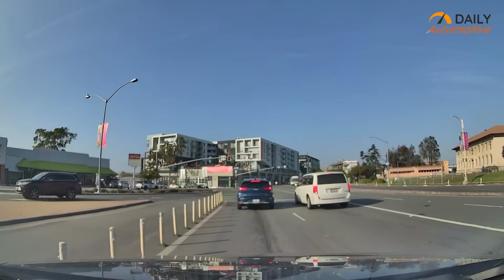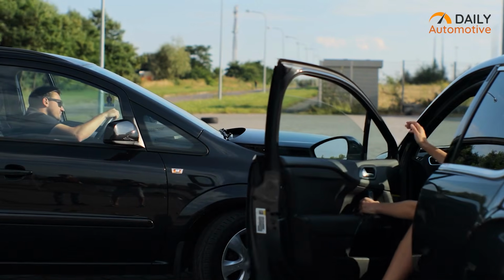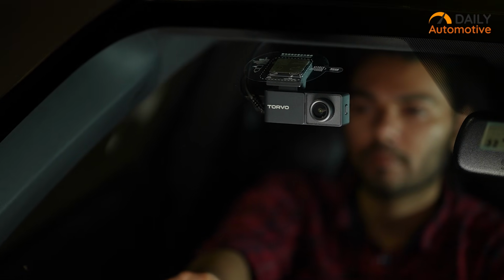These cameras don't just record while you're driving. They monitor your car 24/7 and capture crucial evidence when incidents occur. So today, we're looking at the 5 affordable dash cams with parking mode.